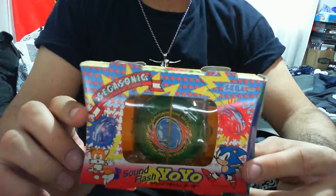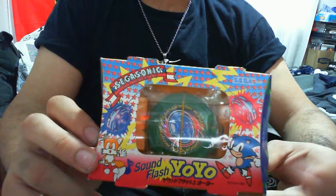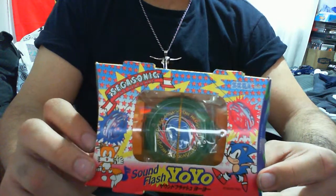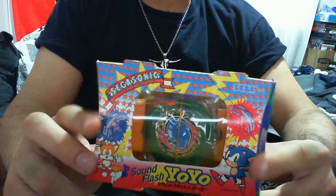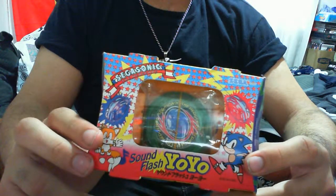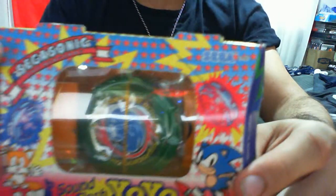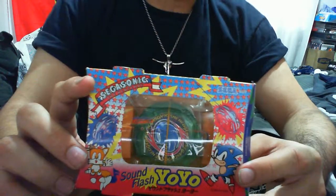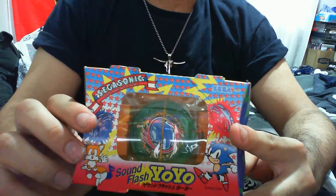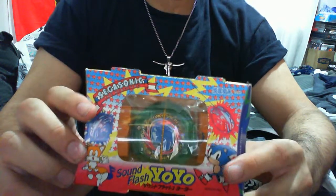First and foremost, what I like about it, the colors. It stands out. Sonic has always been known as the fast-paced, quick, radical sort of character with an attitude. I feel, based on the actual packaging itself, it kind of gives that vibe. You've got good old Sonic here, good old Tails waving, stars, thunder signs, and a variation of colors, as well as two yo-yo colors. There's the red one and there's the blue one, even though mine's green. So I'm guessing it's symbolic to the colors that they make.